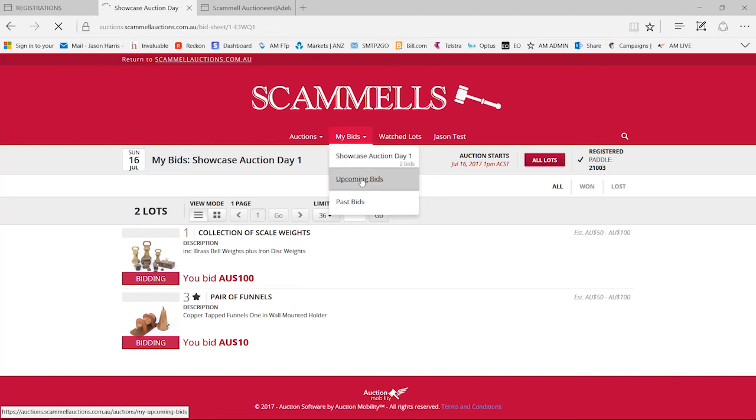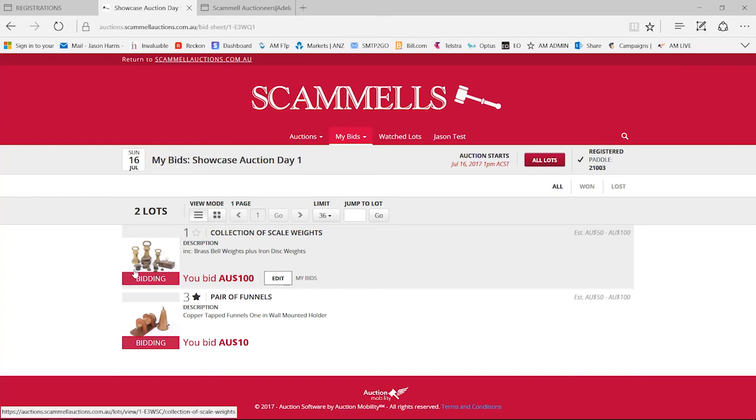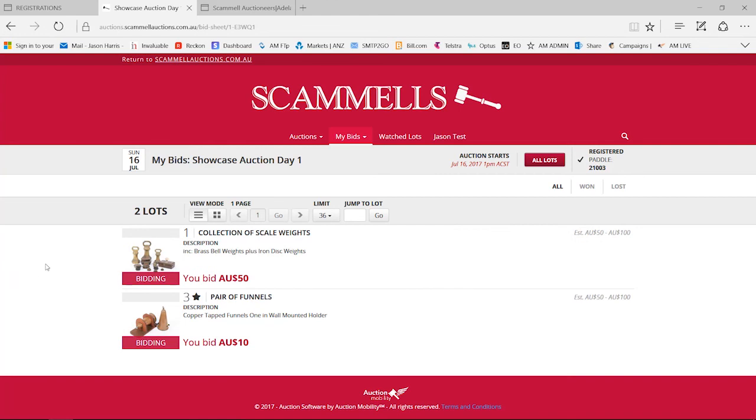You can see upcoming bids as well, which is on, this still takes you back to this page. If you've left upcoming bids on more than one sale, it'll list them underneath here. So let's click on those 2 bids, and let's say you want to amend one of your bids. You can click on the edit button here, and you want to put it up to 190, or you might want to put it down to say $50. Click on submit, and it now accepts your bid as $50.